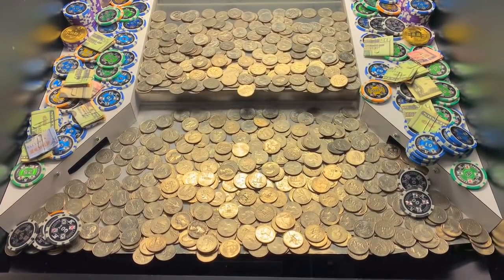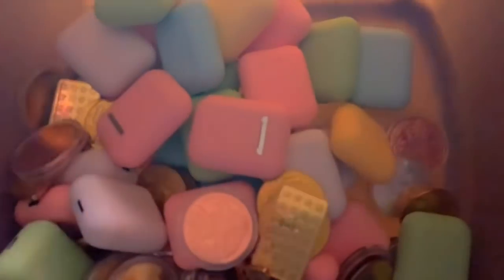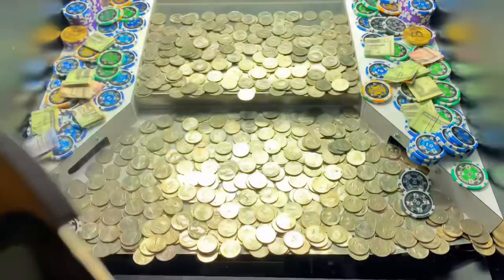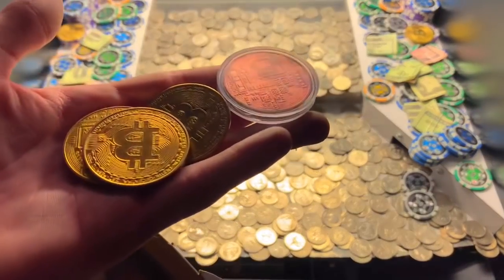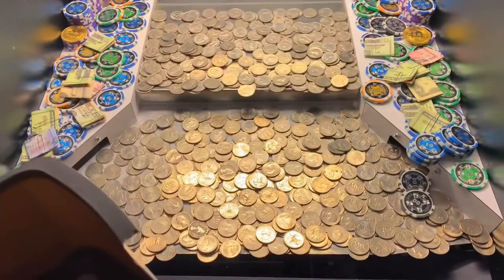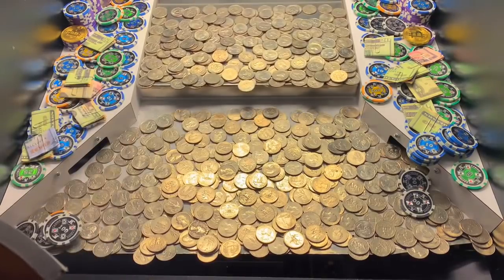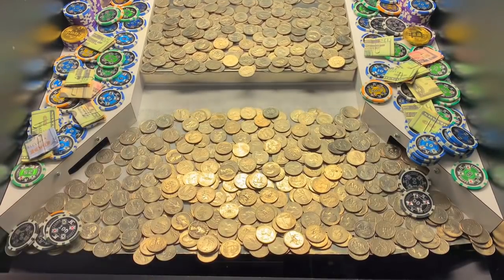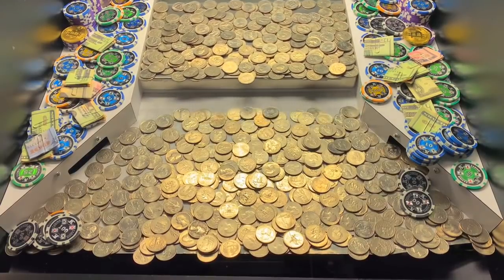That is crazy. And on top of that, we got a boatload of these earbuds. Some of these 1 ounce gold bars, those are $1,800 a piece. Some of these bitcoins, those are entries into a free $500 buy-in giveaway. And also, there's a few of these copper coins, those are worth about $20 each, I think. So, not bad for a $20,000 buy-in.